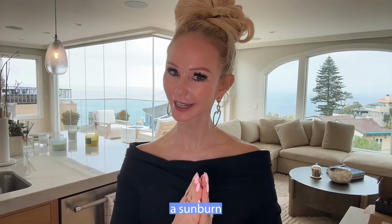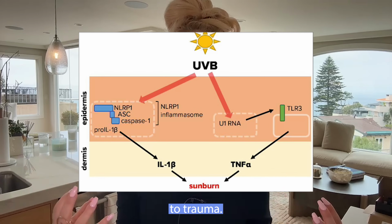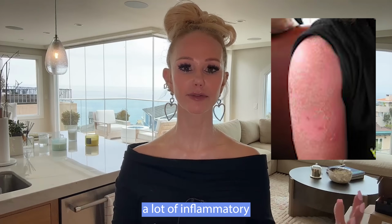Hopefully you guys aren't getting a sunburn in the first place, but when there is a sunburn, that is your skin's response to trauma, and the trauma in a sunburn is radiation from ultraviolet light. And with that happens a lot of inflammatory cascades, prostaglandins, interleukins.